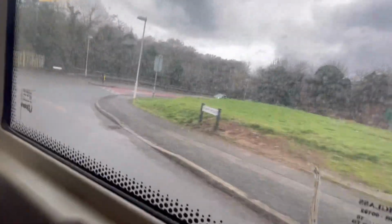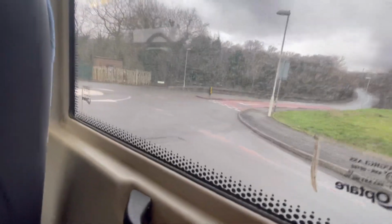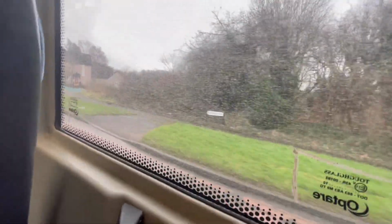If you remember, the 11 and the 11A used to come down here, and the 81, but now Diamond is doing this end, because the 11, the 11A and the 81 were operated by NXWM, and NXWM used to do the 81s on Sundays and also night times, and they're now doing it again from Wolverhampton to Dudley.